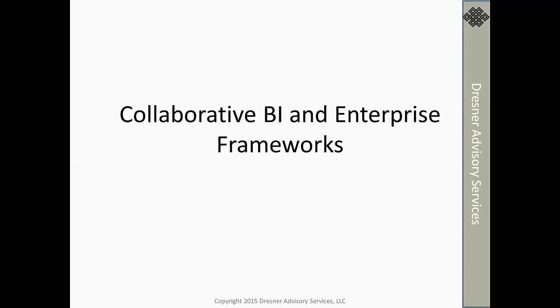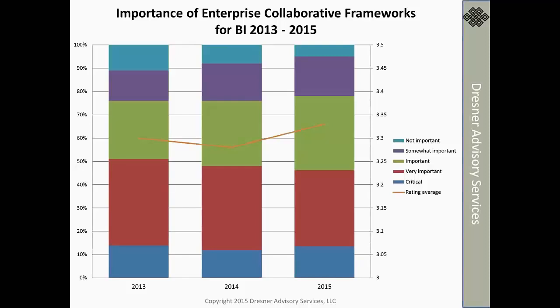So next I want to take a look at collaborative BI and enterprise frameworks. Now, what I mean by an enterprise framework is a more general capability for collaborating within the enterprise. Things like SharePoint, for instance, is a very popular enterprise framework. And many of the collaborative tools that are out there do integrate with those frameworks to extend it beyond the business intelligence environment. So when we asked organizations how important these collaborative frameworks are, and the integration of business intelligence with it, you can see that that's also on the upswing. It took a little bit of a dip perhaps in 2014, but definitely important for many organizations to have that level of integration.